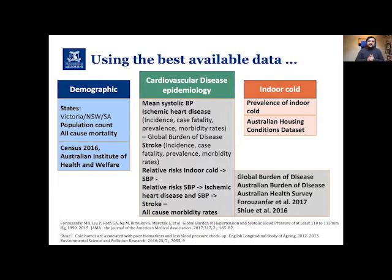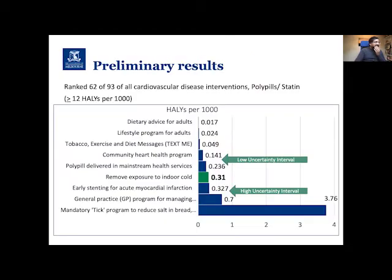And we use the best available data. For modeling, data sources are really important, but you also need diverse sources of data on different characteristics. Just as an example, you need data on demographics, cardiovascular disease epidemiology, but also on indoor cold. And now, in the interest of time and without further ado, I'd like to show you the preliminary results that we've got from our modeling work.